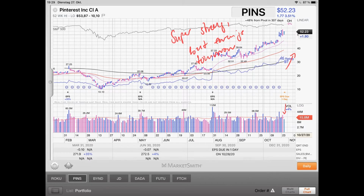And 5 days later, I made this screenshot, so super strong, but earnings tomorrow. So you can see that Pinterest did not close the gap here, which is always a very good sign. No, it ran higher here, but it published earnings 1 day later. And that's always where I'm a little bit cautious.